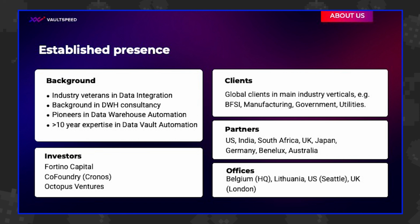As you can see there, we've got a global presence. We've got customers and partners around the globe, and obviously here in the UK, our partner Engaging Data. You can see their offices. Our headquarters, where we started, is in Leuven, Belgium, just outside Brussels. We've got some of our development team in Lithuania, some colleagues in the US, with a Seattle-based office, and in the UK, we've got a London office as well.